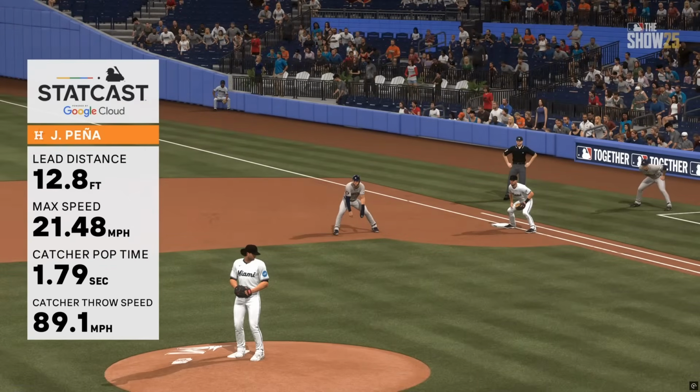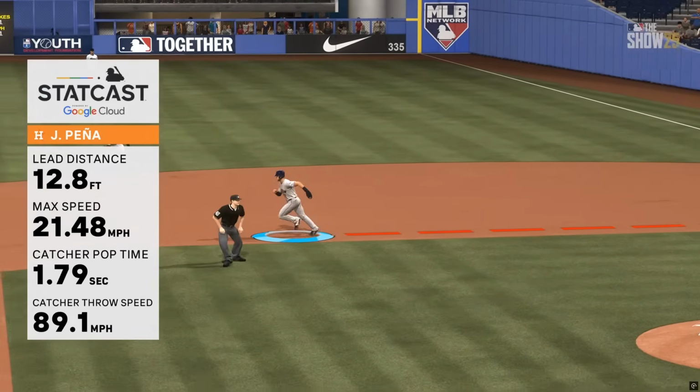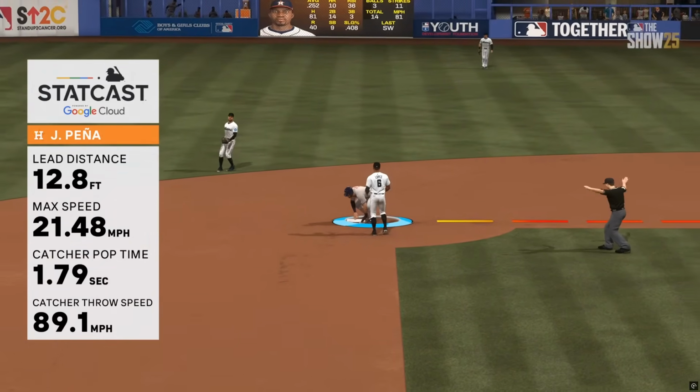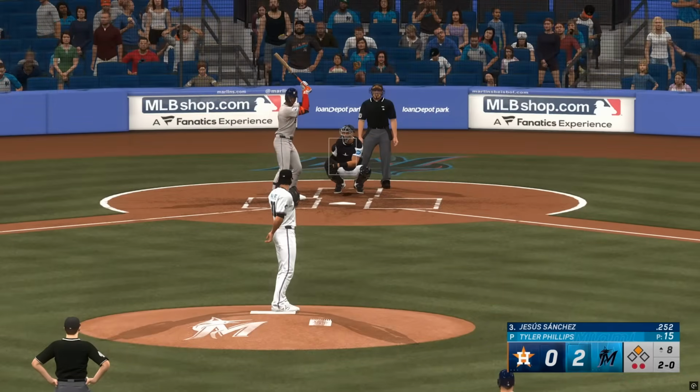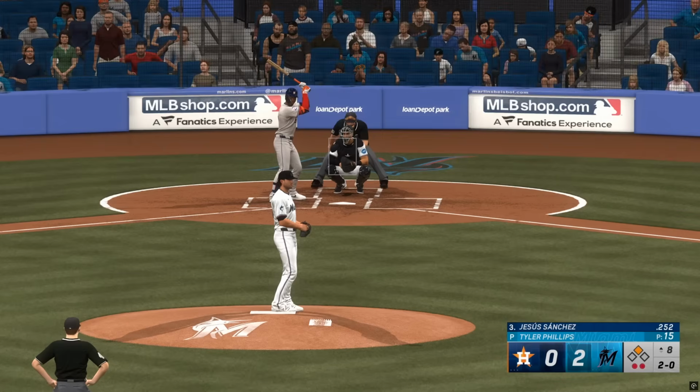Siggy, he definitely showed off the wheels there. Yeah, and it turned out to be a bang-bang play. StatCast gives us the data, and that stolen base wasn't possible without that sprint speed. Pena stands at second with 2 gone.